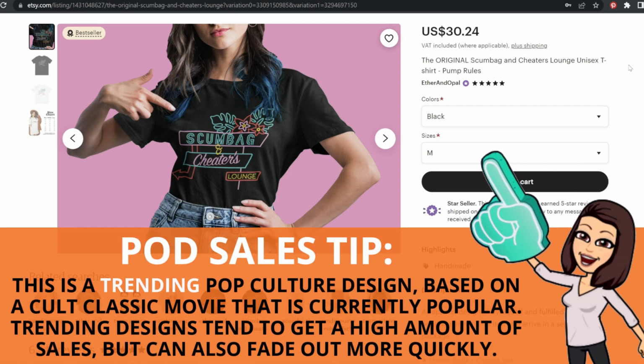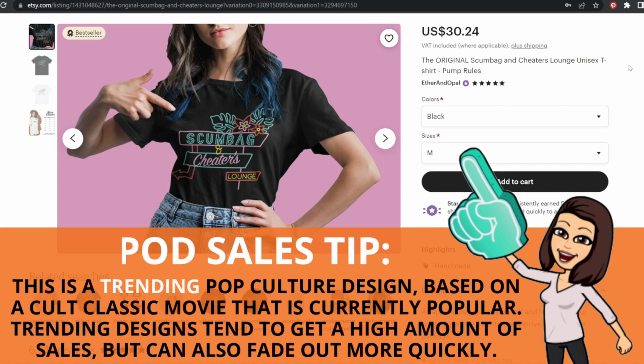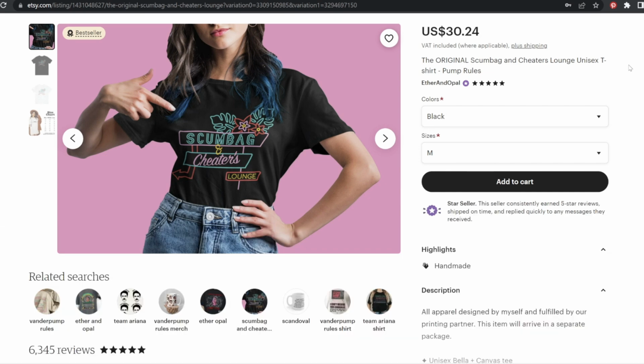It is a theme based on the movie Vanderpump Rules. So they basically took a popular, trending concept from that movie. I'm not sure if it's a movie or a show. I've never actually seen it, but from that movie or show, they created a cute t-shirt design, and it sells really, really well.